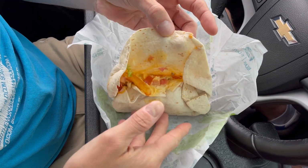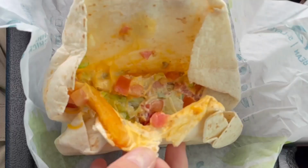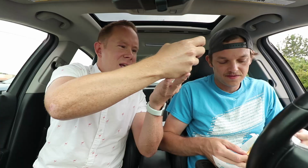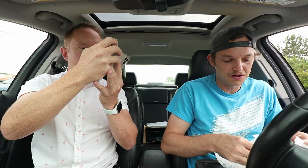Fries, tomatoes, cheese, lettuce, probably meat. Yeah, is it steak or beef? I don't know. It's a damn good question, my friend. We might have to bite into it. You can't unfold these too much. No. You're gonna find yourself in a world of hurt.